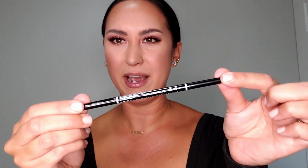Moving on to brows, arguably the most important part of the face. If you guys once again watched my everyday natural makeup routine, you would have seen this product. It is the NYX Micro Brow Pencil. I use this in the shade Ash Brown. What I really love about this pencil, once again, it's mechanical, so you don't have to worry about carrying a sharpener with you. The actual pencil itself is quite firm, so if you like to go in and draw actual brow hairs, you can do that.